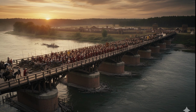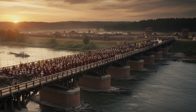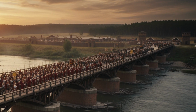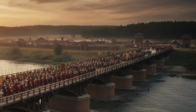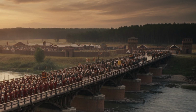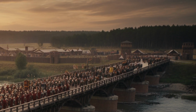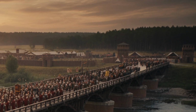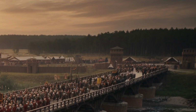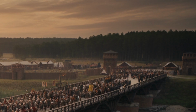converting barriers into highways for invasion. The most spectacular example of concrete facilitating offensive warfare is Trajan's bridge over the Danube, constructed between 103 and 105 AD by the architect Apollodorus of Damascus. The bridge was a prerequisite for the Second Dacian War. Trajan needed a permanent, high-capacity crossing to move legions, cavalry, and siege engines into the heart of Decebalus' kingdom.